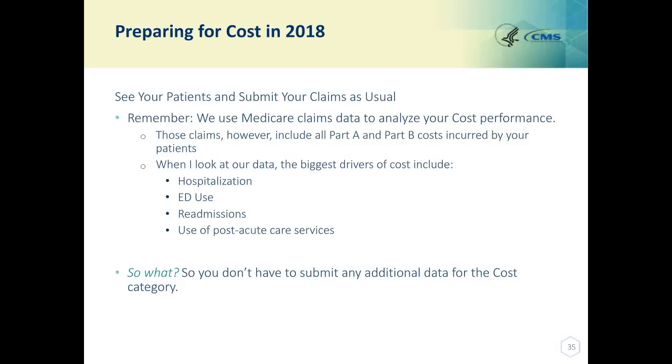Well, the tough part, I think, is actually controlling cost of care, because you're basically being held accountable for the overall cost of care for the beneficiaries that are attributed to your practice. Remember that Medicare claims are being used to analyze your cost performance, but that includes all Part A and Part B claims, which means that when your patient is hospitalized or receiving other services that represent either Part A or Part B services during that episode of care, then you're actually being held responsible for those costs. So it starts making you think about the overall cost of care for patients that goes well beyond what you're doing in your office practice.